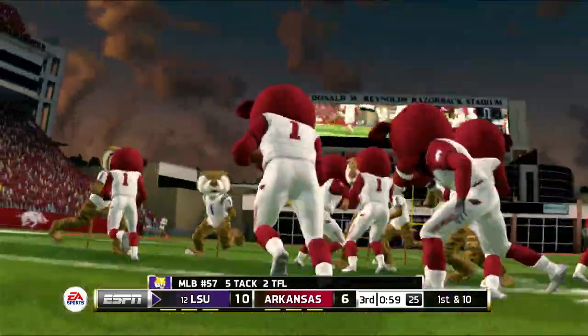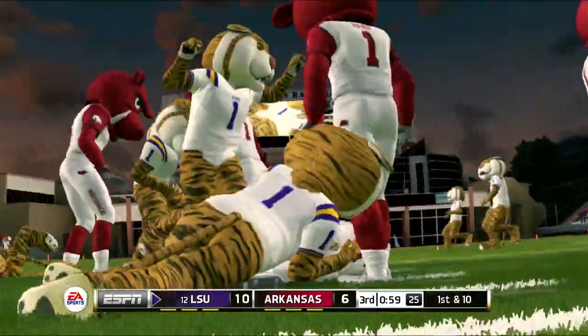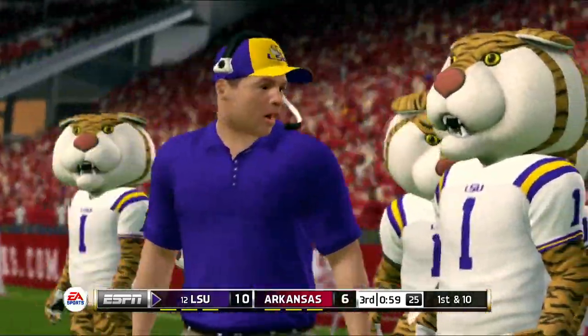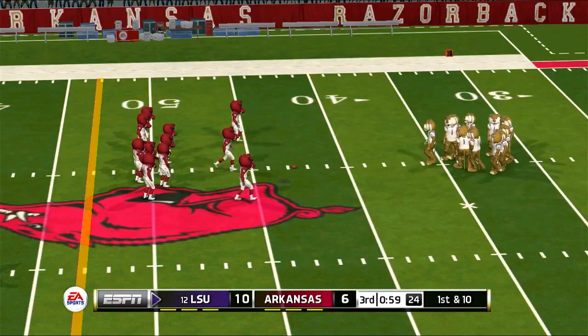Yeah, they only needed a few yards here to keep the drive alive. Great job by the defense to shut them down. You really can't say enough about this defense. Fourth and short, and they really showed up on that play.